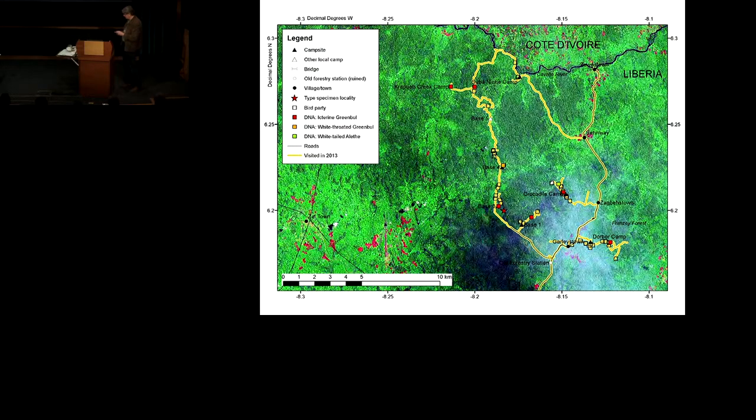And here's a map of where we went. So Zwedru is down off to the bottom right here. This is the forestry station where Gatta was based. X marks the spot again, the type locality where the bird was collected. And the yellow trails are where we walked, or in some cases drove along this main drag. The red squares are where we caught Icterine green bulbuls and were able to take some blood samples for DNA analysis. Also got white-throated green bulbul, another fellow Stelgidillas green bulbul, on one occasion, and we took some DNA from an Alethe for outgroup comparison purposes. So over the course of a month, we covered the area reasonably extensively.